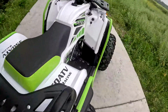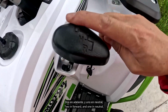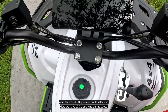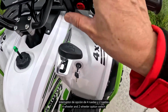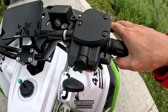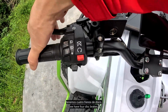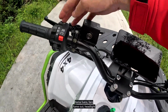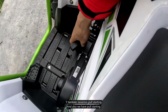Let's check this side. We have manual gear shift, 2 in forward, 1 in neutral, and 1 in reverse. Here we have an LCD display for the speed and the forward and reverse option switch. Here we have the throttle, four disc brakes, horn, flame out, headlight, and here is the electric starter. And we also have a pull starter.